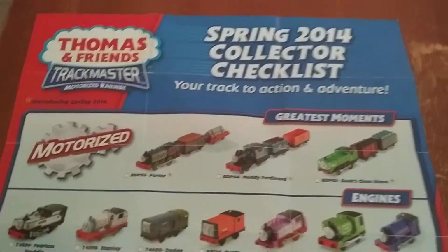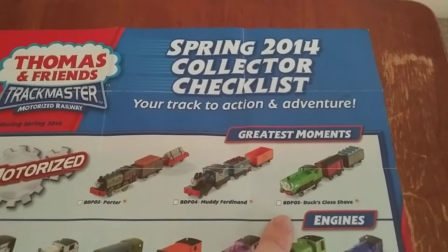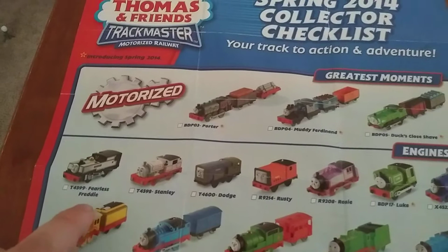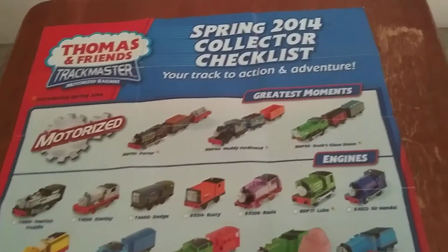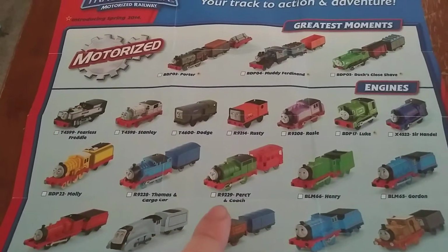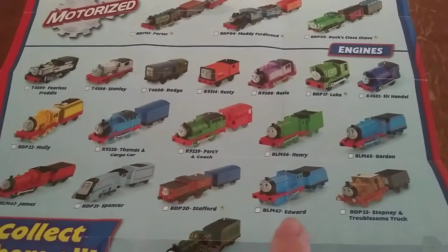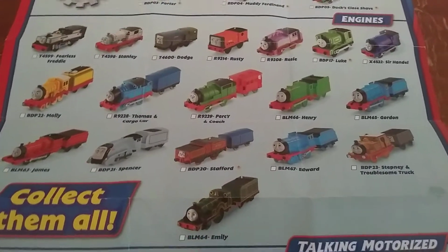First up, we got the greatest moments. They got Porter, Muddy Ferdinand, and a re-release remake of Duck's Close Shave. Those were the greatest moments. Into the engines, this is where they start falling behind: Fearless Freddy, Stanley, Dodge, Rusty, Rosie, Luke, Sir Handel, Molly, Thomas with a boxcar, Percy with a brake van, Henry, Gordon, James, Spencer, Stafford with a boxcar, Edward, Stephanie with a troublesome truck, and Emily.